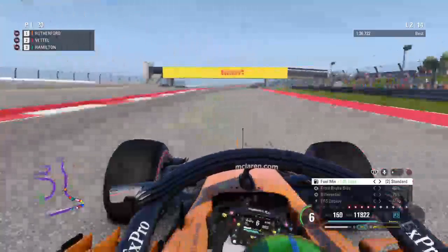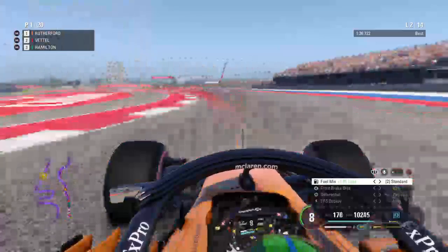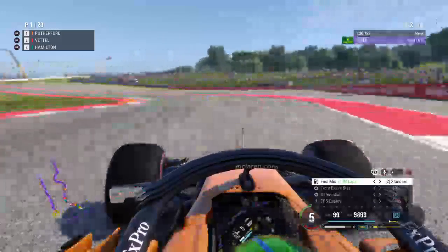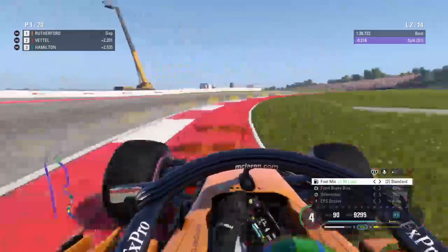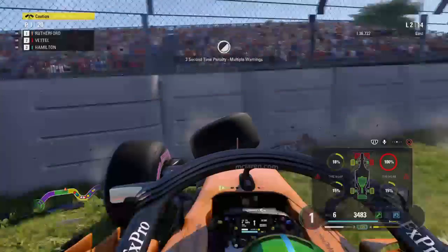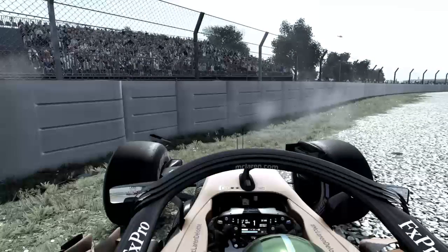Hamilton and I think that's Ricciardo are right down the back bumper of Vettel. Uh-oh. Messed that apex up there. I'm 2 seconds already ahead of them. We've been awarded a time penalty. Are you alright? Engine off, engine off.